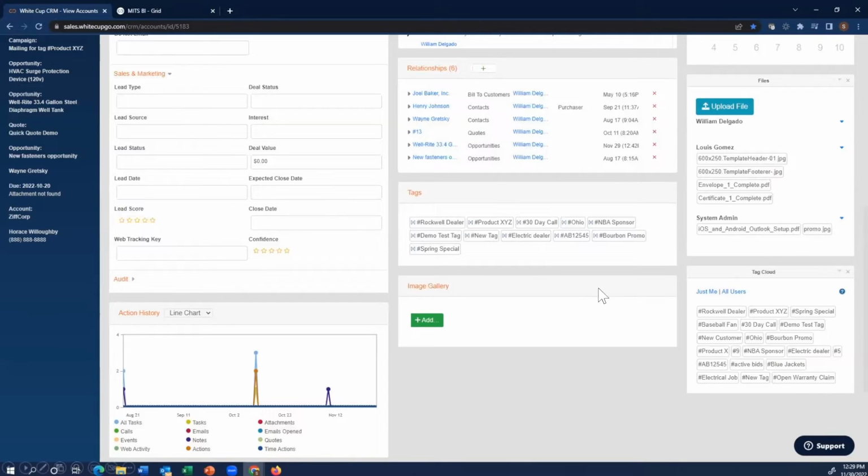Instead, White Cup CRM has a built-in cloud tag feature. In the same way you might use hashtags on Instagram or Twitter, we use cloud tags to easily sort and access customers. So you can either search your tags, so tags that you've just created yourself, or you can search tags that all of your users have used within the system. And it's as easy as dragging and dropping over into your tags for this specific customer, or to add a tag, you just click and type in a new tag name. And it's that easy to add tags into it.